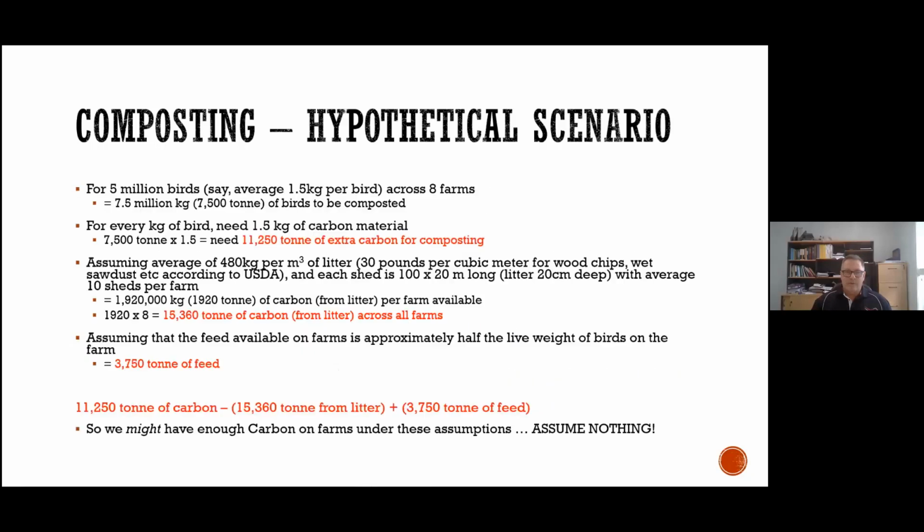extra carbon is needed. We did a bit of a hypothetical summation on what carbon's needed. So for that hypothetical outbreak, 5 million birds, saying average 1.5 kilos per bird across 8 farms, 7,500 tonnes of birds to be composted. We know that we need 1.5 kilos of carbon material for every kilo of bird. So we need 11,000 tonnes of extra carbon for composting. That's a lot of carbon. Fortunately, on a broiler farm with litter, we can do an estimate on how much litter's on the farm. And we found that there was 15,000 tonnes of carbon from the litter across all the farms.